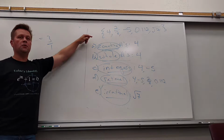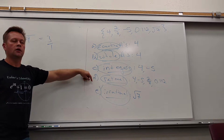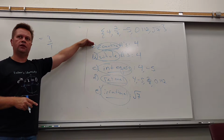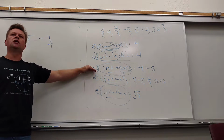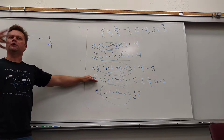So every number that's a counting number is all of these. Because what do whole numbers do? They add 0 to these. So every one of these is also a whole number plus 0. Every one of these is also an integer plus their negatives. Every one of these is also a rational number plus all the fractions.